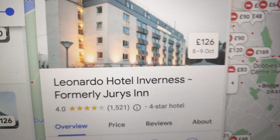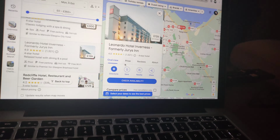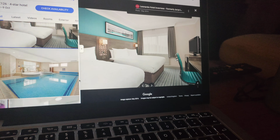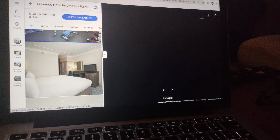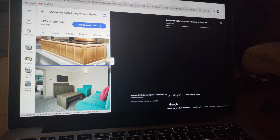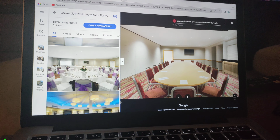the Leonardo Hotel in Inverness, formerly Drury Inn, costs £126, similar to Premier Glasgow Brehet. See twin bedroom, the bathroom, the swimming pool. There's a gym, the double bedroom, the meeting facility, the reception, the meeting room.